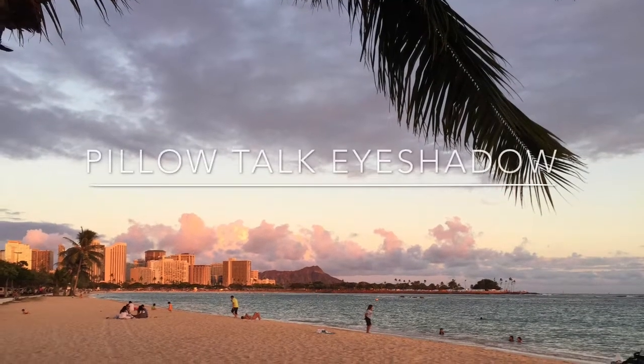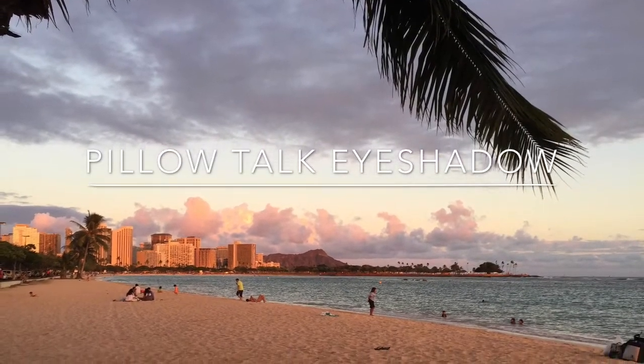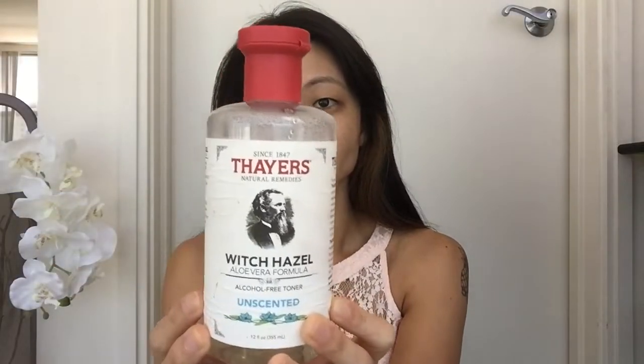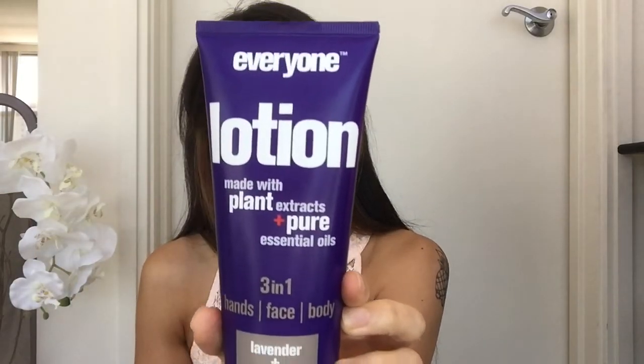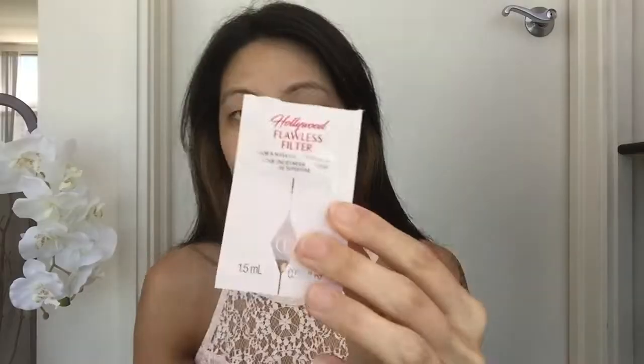So excited Charlotte Tilbury came out with a Pillow Talk eyeshadow palette. So let's get started. Let's tone the face and prep it with lotion. This one is a lavender lotion and it smells so good. I feel like I'm at the spa.